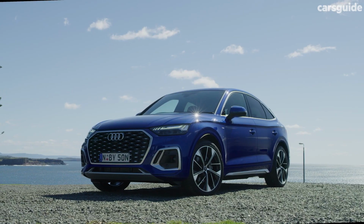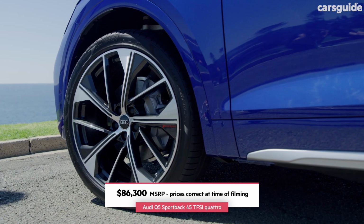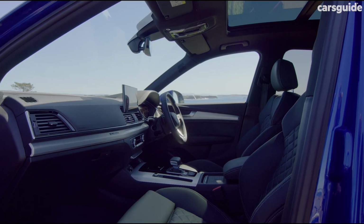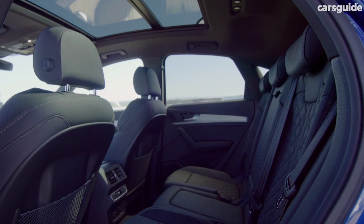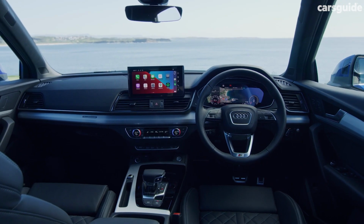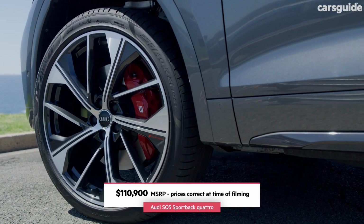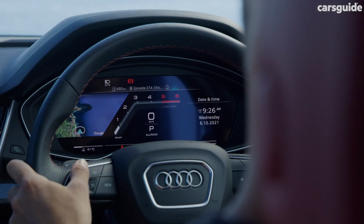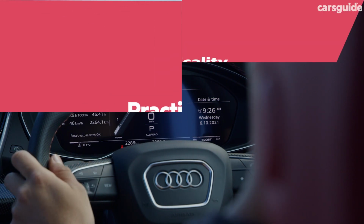The range then steps up to the Q5 Sportback 45 TFSI, which gives you a new 20-inch alloy wheel design, a panoramic sunroof, and matrix LED headlights. This time, the S-Line treatment extends to the interior, along with Napa leather trim, heated front seats, and a sliding or reclining rear bench. You also get a better sound system too, with 10 speakers including a sub. Finally, the SQ5 delivers 21-inch alloys, adaptive dampers and red brake calipers, while inside you get electric steering adjustments, a head-up display, colour ambient lighting, and a banging Bang & Olufsen stereo with 19 speakers.